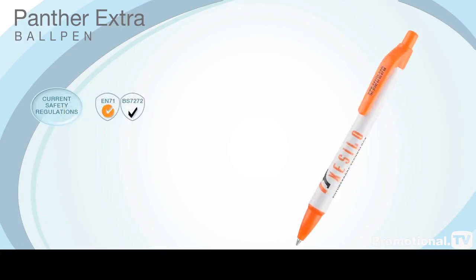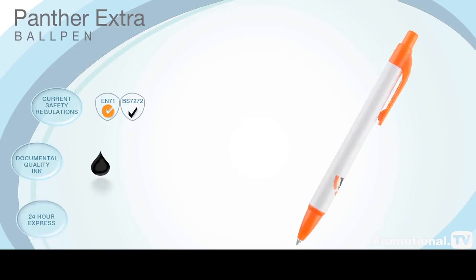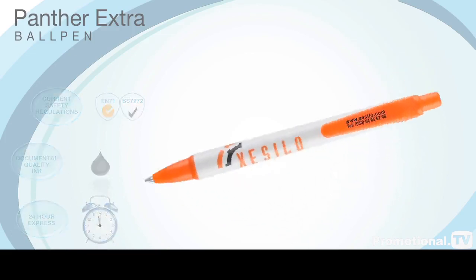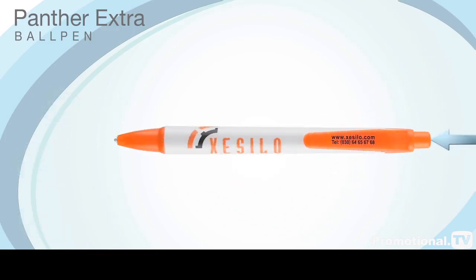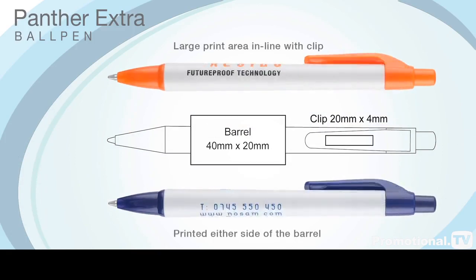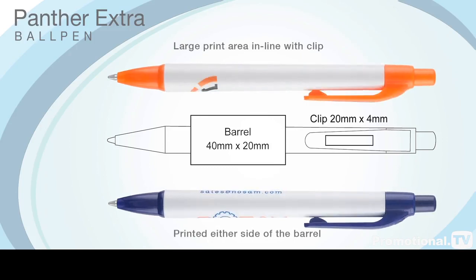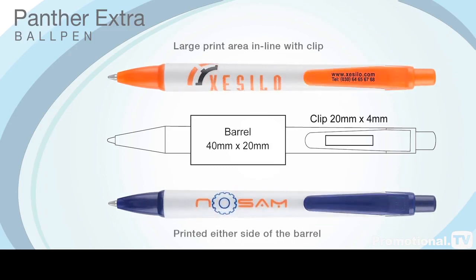It comes with a black refill containing document quality ink and is available on our 24-hour express service at no extra cost to you. The Panther Extra operates on a pushbutton mechanism and has the same large print area on both the barrel and clip as the frosted and eco-friendly versions to accommodate even the largest corporate message or logo.